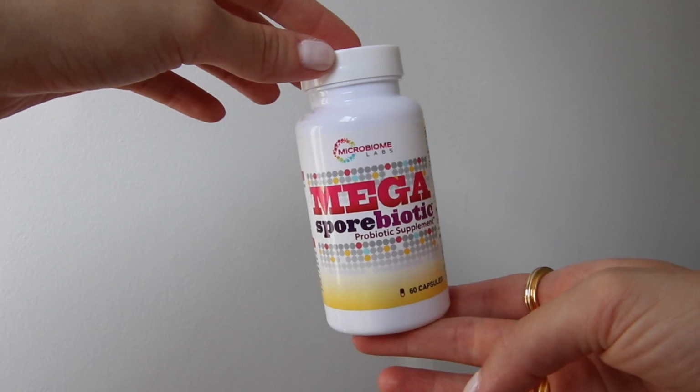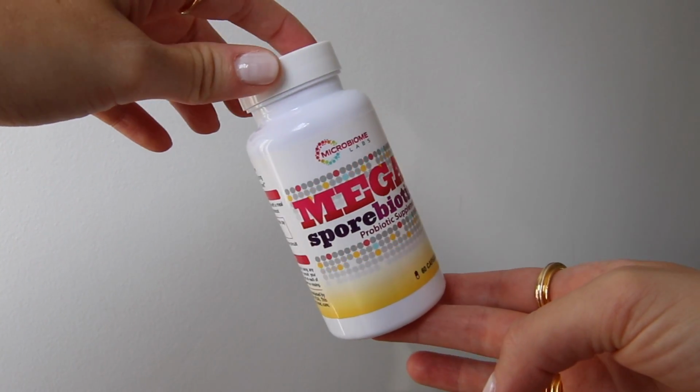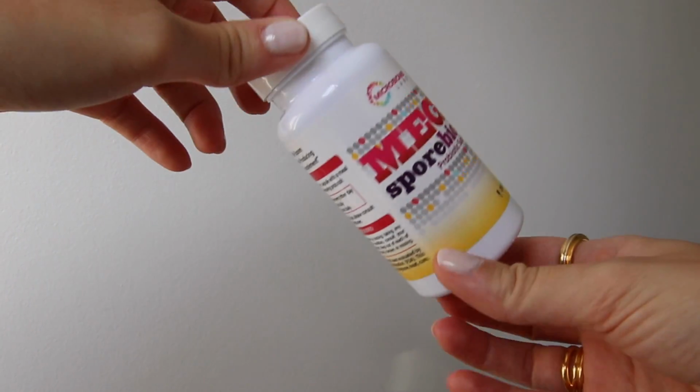Next up is also a probiotic, and this one is slightly different. This one is called Megaspore, and I do get this through my naturopathic nutritionist. She's recommended these, and I've been taking these for months now, probably February, March, April, May, June. Yeah, maybe even 6 months now. And they really help my bloating. The one thing that has really helped my bloating the most has absolutely been these.